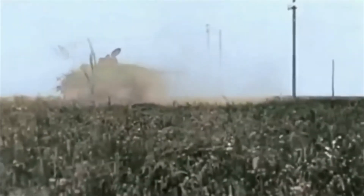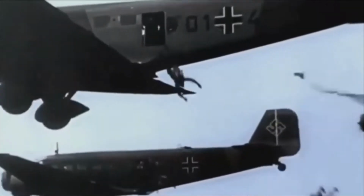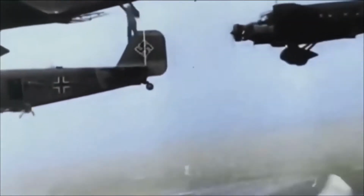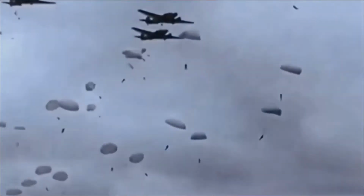Airborne forces had been used by all major armies during the war, with the Germans achieving great successes in 1940 and 41. This persuaded the Western Allies to pursue the creation of their own elite paratrooper units. British and American airborne forces fought valiantly in Normandy, but they had their challenges and their critics.